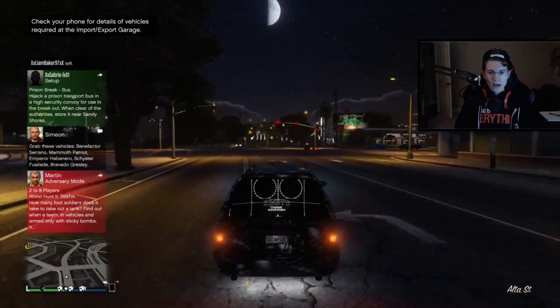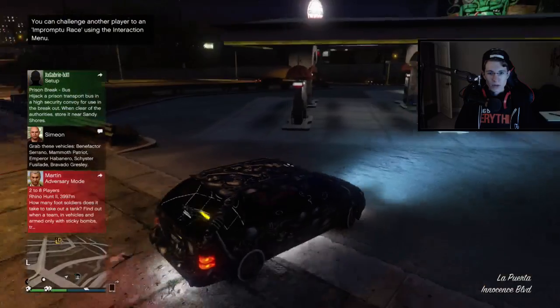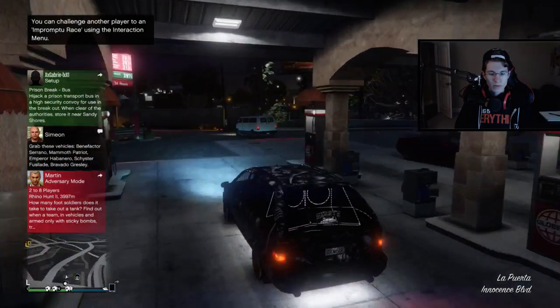Okay, I kind of like this. Obviously, I don't know how practical this would be. Again, it's very, very similar to the Moonbeam.